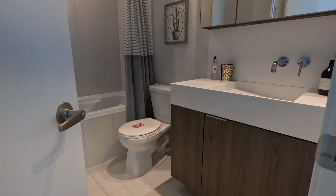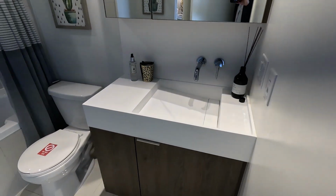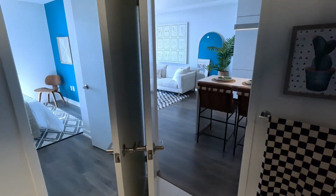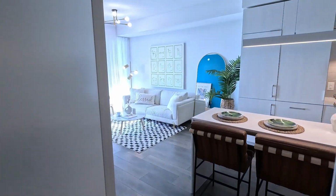So here we have the washroom with its custom vanities. The entire building has these vanities. I really did like them in the showroom when they were being sold off of floor plans. And this washroom, you can enter it from both sides, from the living room, the kitchen, and the bedroom. So it kind of gives you that dual functionality.